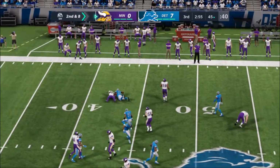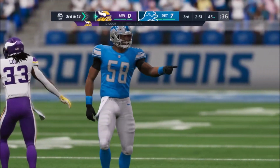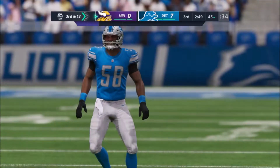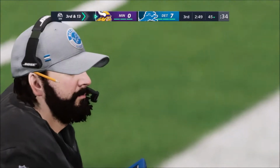Here's a pass swung out left to his running back. And he'll lose yardage on the play back at the 45-yard line. Call that a loss of 5 yards on the play. And it'll be a third and about 13.